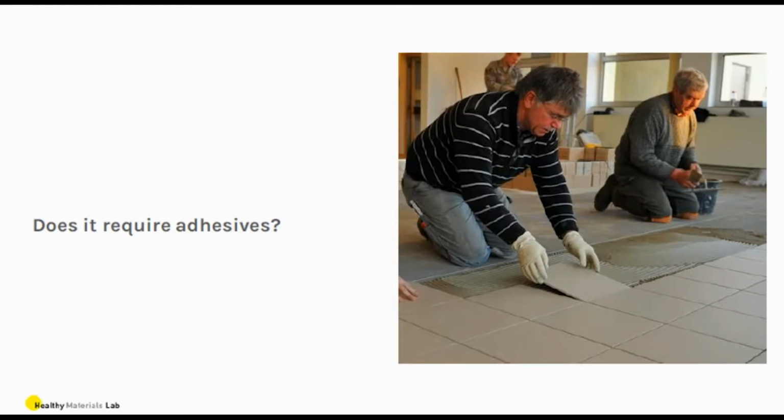6, once the material is installed, who will be exposed to it? Who are the primary inhabitants? Maybe the place will be inhabited by children with delicate developing organs, or by pregnant mothers feeding developing fetuses, or by older people with more vulnerable immune and bodily systems.